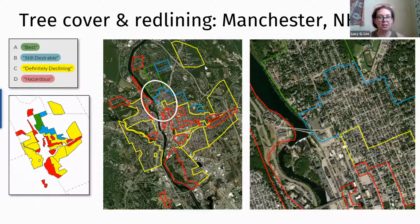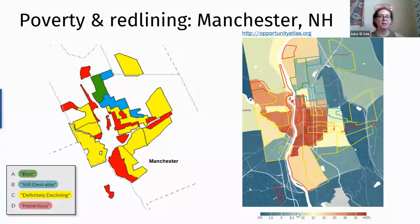At this gradient shown in white, the area circled in white, we can kind of see the same thing: trees and actually a park adjacent to this green lined area, and then a slow thinning of the tree canopy until in the red lined area you're in this kind of industrial zone, it looks like. So again, not universal patterns, but they are there for a few cities in New England, which is really interesting.